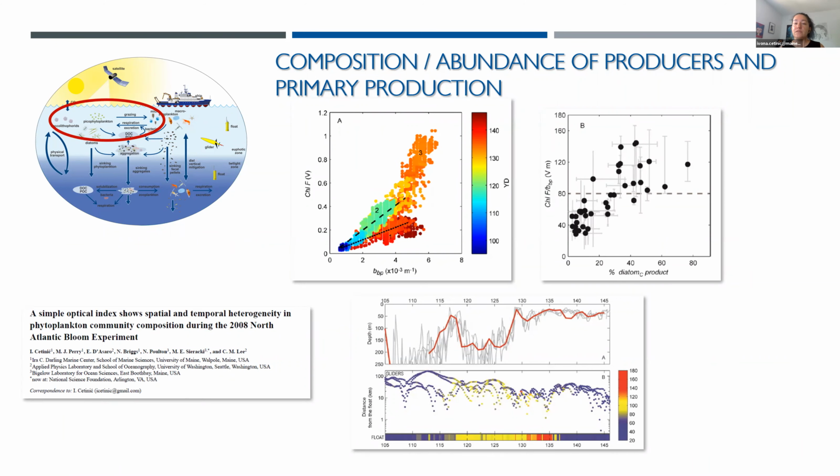This is the work that I have done some time ago as part of the North Atlantic Bloom campaign, in which we combined two simple measurements of the optics, chlorophyll fluorescence and backscattering, and found that this ratio works really well to determine differences in phytoplankton community that we have encountered in the North Atlantic spring bloom. The changes in the chlorophyll fluorescence to backscattering ratio were indicative of the changes in community composition.